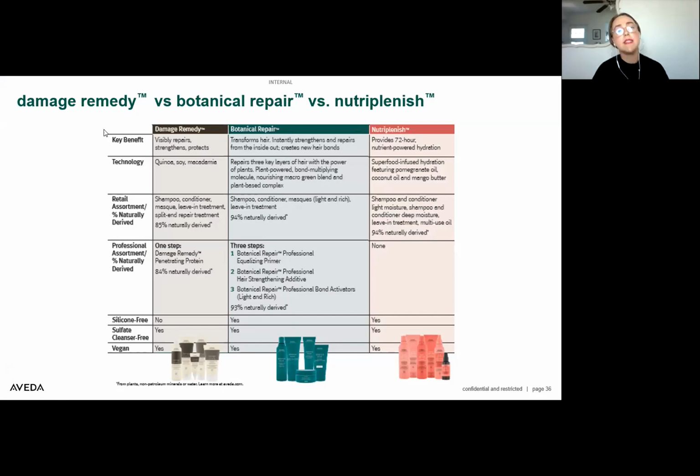But I think the biggest thing with damage remedy versus botanical repair is damage remedy is helping protect the hair from damage, and it is strengthening with quinoa protein, but it's not in the bond repair world. It's not making the hair stronger necessarily. There's no claims on strength, and it's not multiplying bonds like botanical repair is. Botanical repair is going to be the most up-to-date technology. It's going to have different options for different hair types.